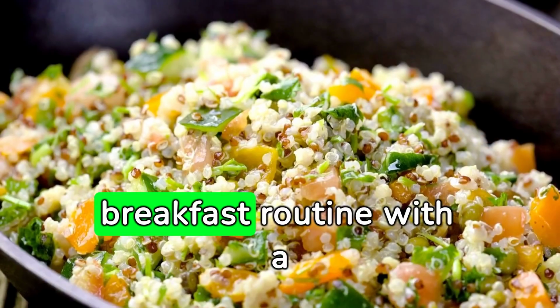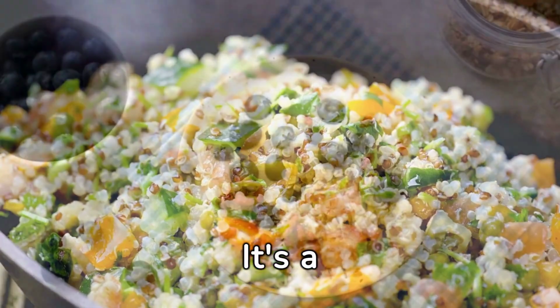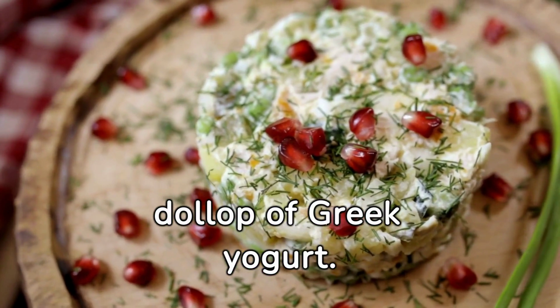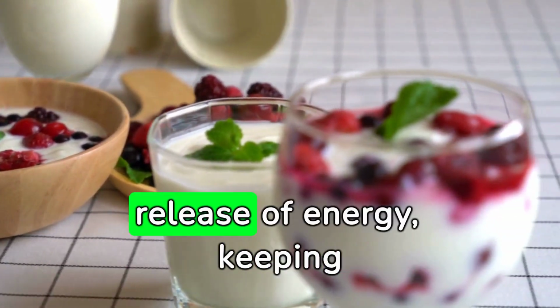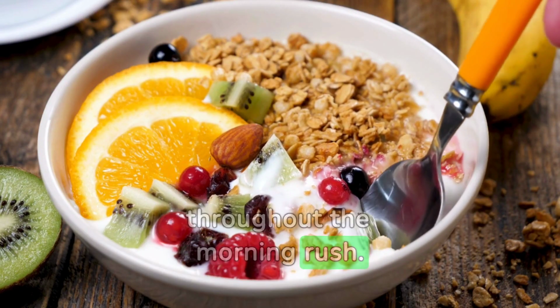As Monday rolls around, revitalize your breakfast routine with a quinoa breakfast bowl. It's a powerhouse of nutrients with sliced almonds, blueberries, and a generous dollop of Greek yogurt. This combination not only satisfies your morning hunger, but also provides a sustained release of energy, keeping you full and focused throughout the morning rush.